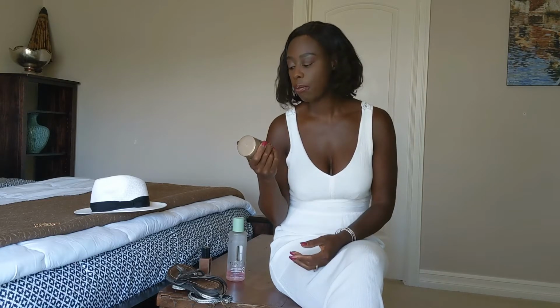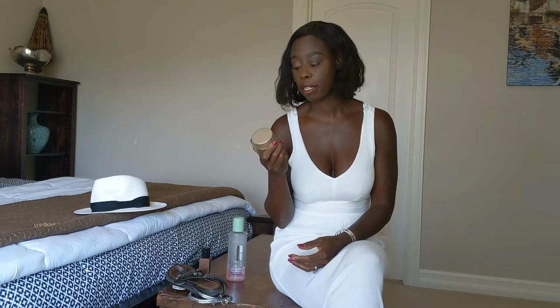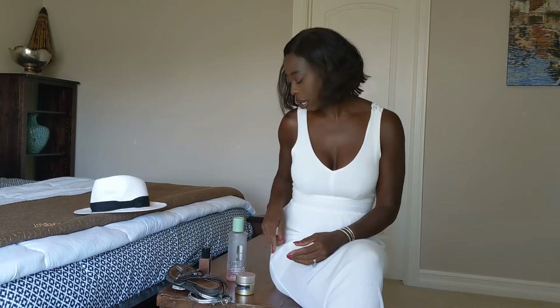I just use about a nickel size pea to about a dime size at night, and I try to smooth it all over, going all the way down my neck. But this has been awesome. I'm definitely going to repurchase this. I picked this up from Ulta Beauty, and I want to say this was about $24. I could be wrong. I will link everything down below with the correct links and how much everything costs. So that was a really nice find.